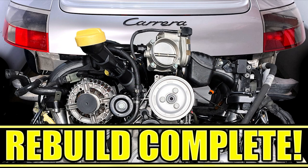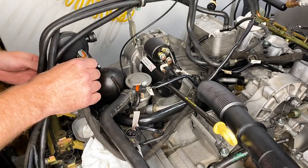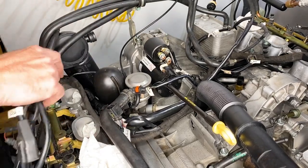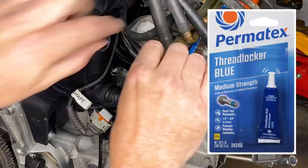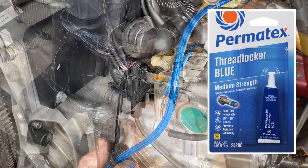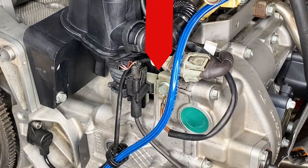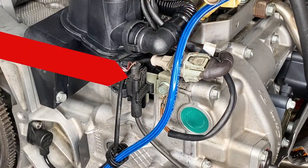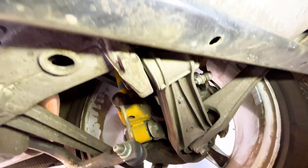Here is episode 50 when we were putting the wiring harness on. Here is that wiring harness for the VarioCam solenoid, the crankshaft sensor, all that stuff. And I went buck wild with that Permatex blue thread locker on all the bolts, including that grounding bolt. Cam sensors, crank sensors, and the VarioCam plug, plus a grounding wire as well. Do you see what I'm thinking?